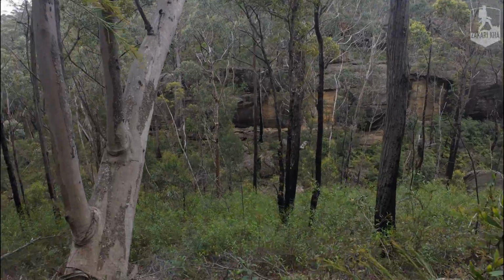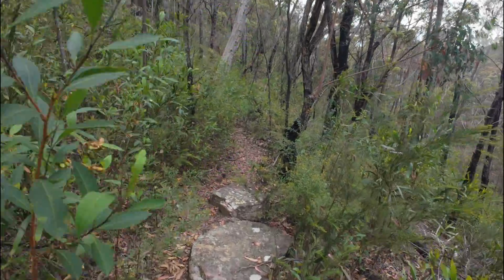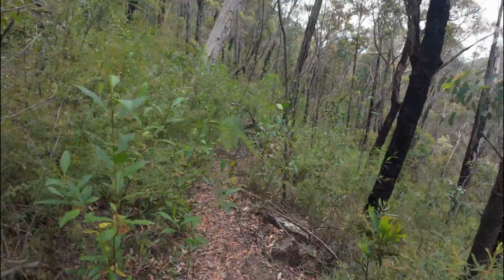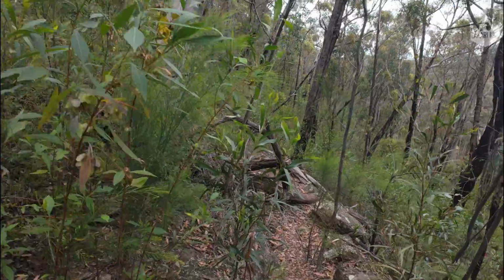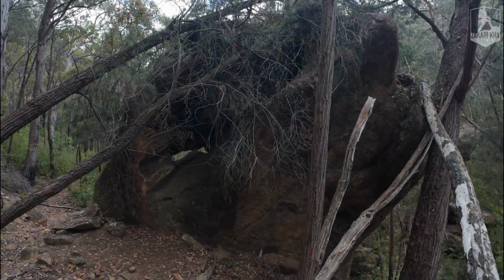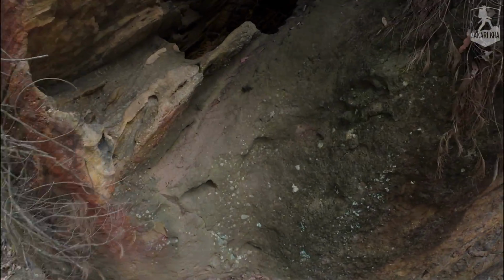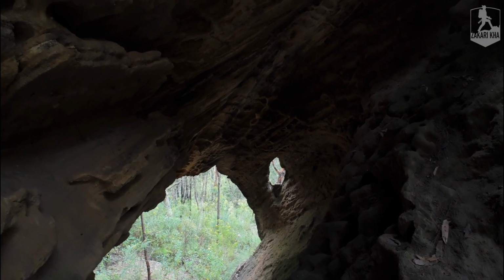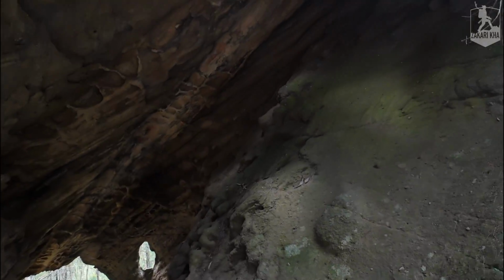So as you can see, we are now starting our descent down towards the river, and it is slightly on a precarious hill, but just be safe as usual, and you should be. Check out this cool rock. Let's go have a look inside. It's even got a skylight.